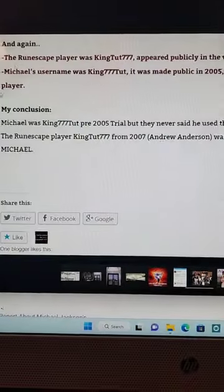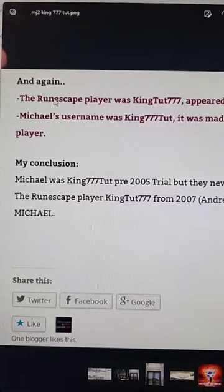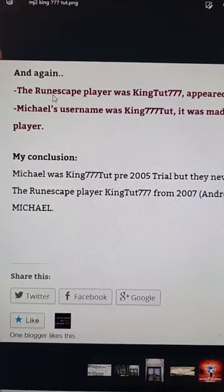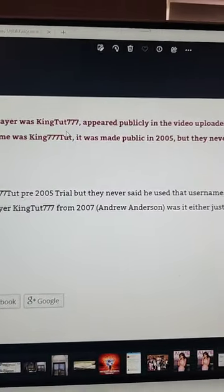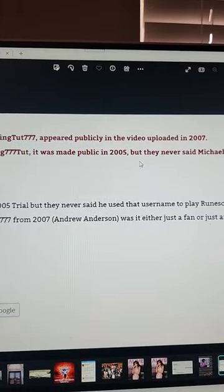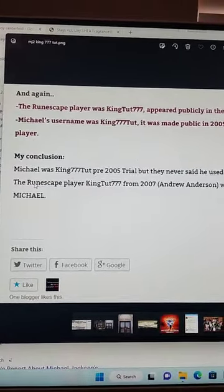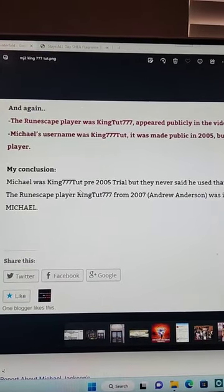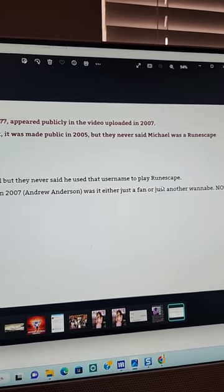Now, here's something I found kind of interesting that I had saved. Run Escape, okay? People say it's RuneScape. Michael liked it because it says Run Escape, and that's what he did. Run Escape, RuneScape. The player was King Tut 777, who appeared publicly in a video uploaded in 2007. Michael's username was King 777 Tut. It was made public in 2005, and they never said Michael was a RuneScape player during the FOD thing. My conclusion was Michael 777 Tut pre-2005, but they never said he used the username to play RuneScape.